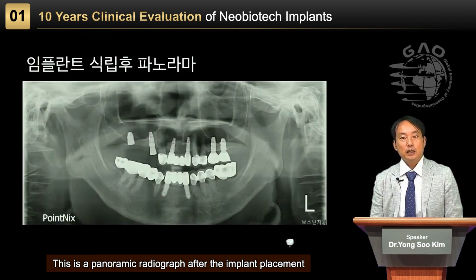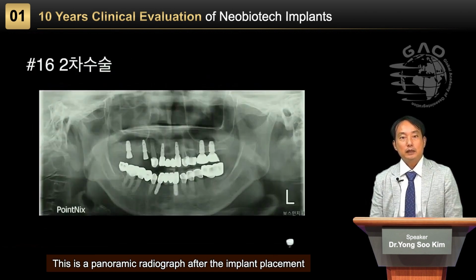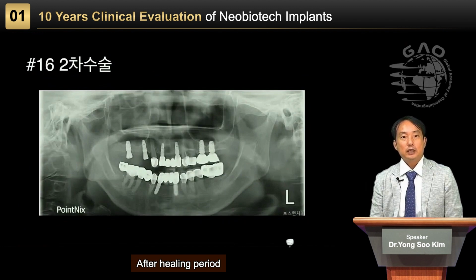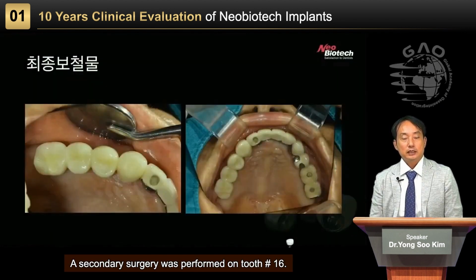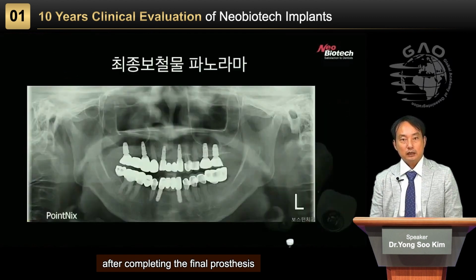This is a panoramic radiograph after the implant placement. After the healing period, a secondary surgery was performed on tooth number 16. This is the intraoral picture and radiograph after completing the final prosthesis.